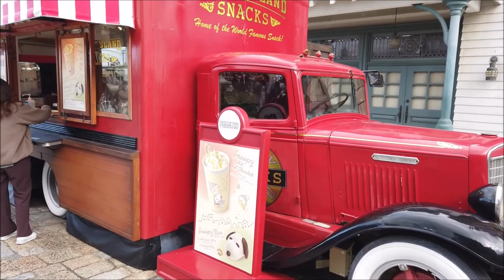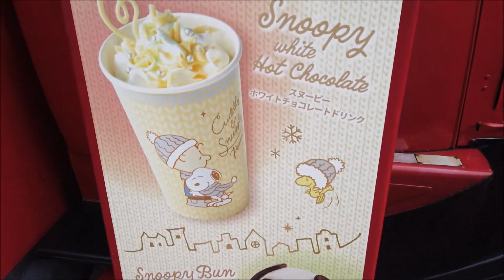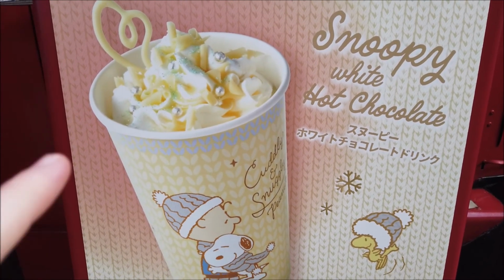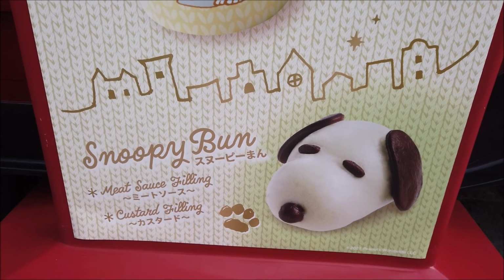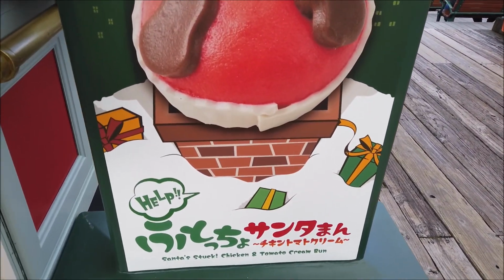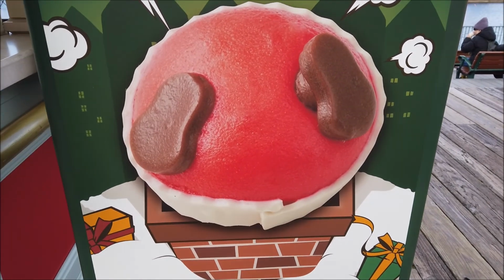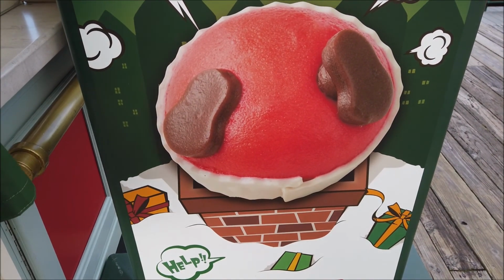The Coney Island snack cart has two different peanut offerings for the holidays. There's the white hot chocolate, which looks really cool. I like how they did the top there. And then the Snoopy bun, which has been around for a while, so I don't think I will count that one. Over here they have a Santa stuck tomato and cream bun. There you go. It's a bao bun with feet on it and a little wrap to represent Santa being stuck in a chimney.